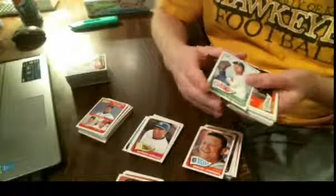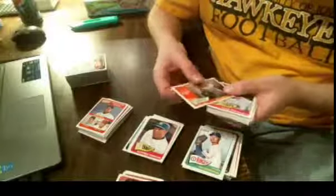So Yu Darvish short print. Some Dodgers showing. I've been pretty weak on the Dodgers for you so far. A few Puig inserts, but that's about it. A few Koufax inserts. Will Myers insert.